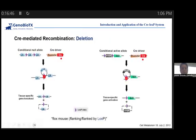So how does the system work? How does it apply in practice? We can conditionally inactivate or activate gene expression in a tissue-specific or inducible manner. Another important term that we will use a lot in this presentation is the term floxed. It's basically a genomic element flanked by the LoxP sites.